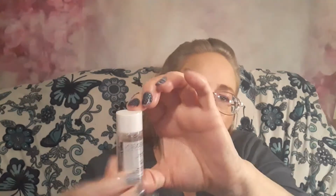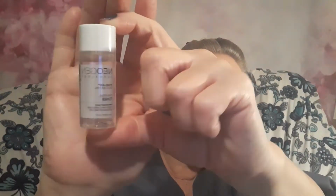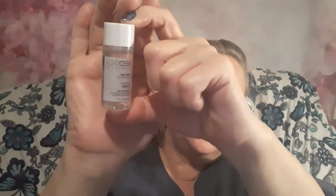Okay, first we have the Neogen Pore Aid Toner. Now I wanted to try this, and it is Neogen, and I've been seeing Neogen a lot, so I've been wanting to try them, and this is a toner, so this is just one of my add-ons.